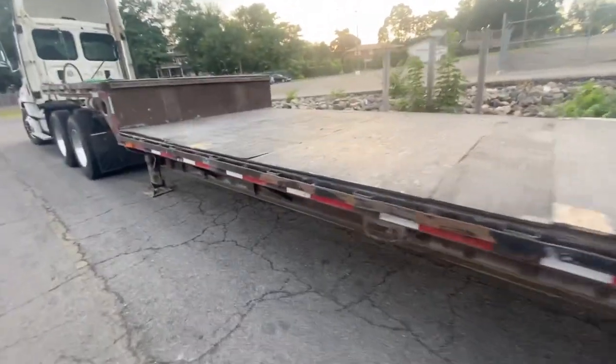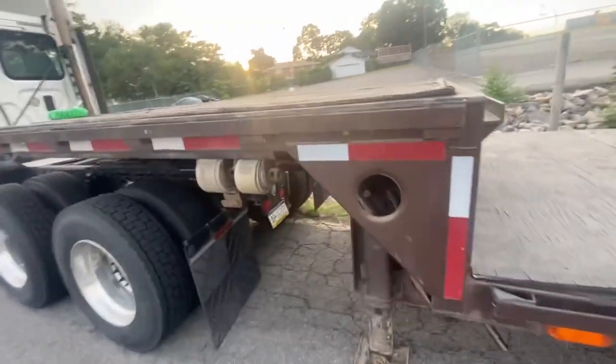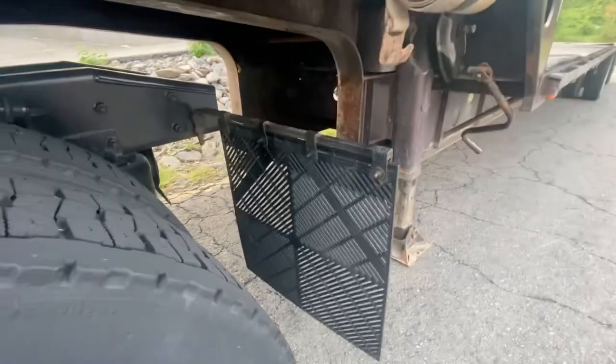But yeah, that's basically it with this thing. Not too much to it. Just, it's probably gonna need a new flooring and some airbags. Otherwise, everything else is solid. So yeah, guys, sorry about the glare and the squinting, but that is the new rig and trailer. I'm gonna try to see if we can flip that or use it. We don't know. Time will tell.